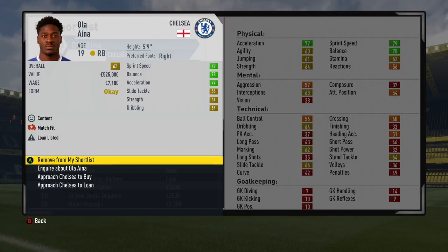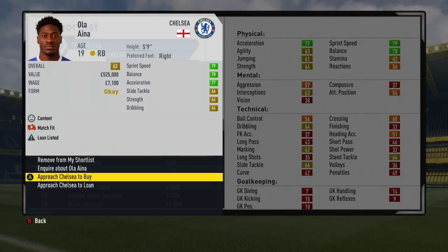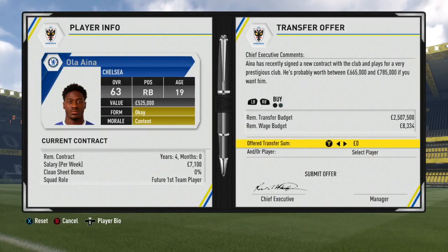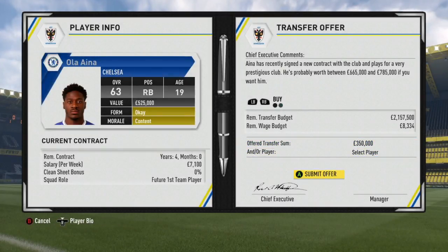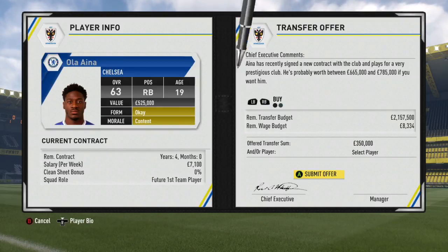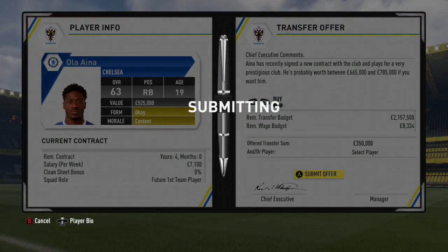But that being said, we still might be able to try and get him on a pay cut anyway, if he's willing to take one, he might not be. So his valuation is £525,000. We're going with a cheeky 350k. See if Chelsea accept that. They probably won't. Will give us a better idea what kind of money they'd want for him. So we'll put that offer in, see what Chelsea say.